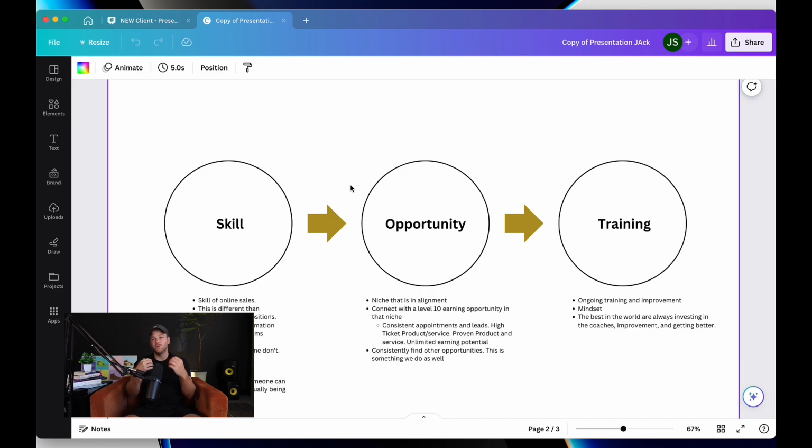I know how to technically sell things, but I may not know how to sell online, or I may know how to sell a car, or I may know what I should say, but I just can't actually say it and get it out in the moment when certain situations come up. So first thing is the skill. This can be different. If you've had experience in sales, that doesn't mean it translates here. You need to get in the right rooms. You need to train with the best people in the world, and some don't have this right now.